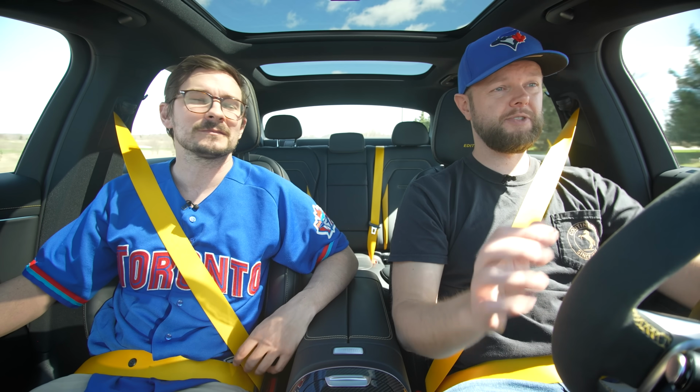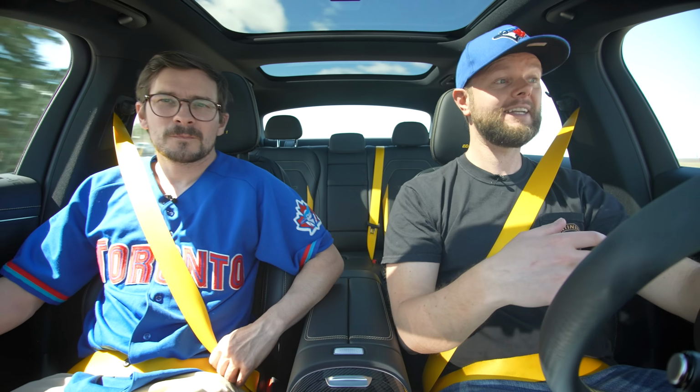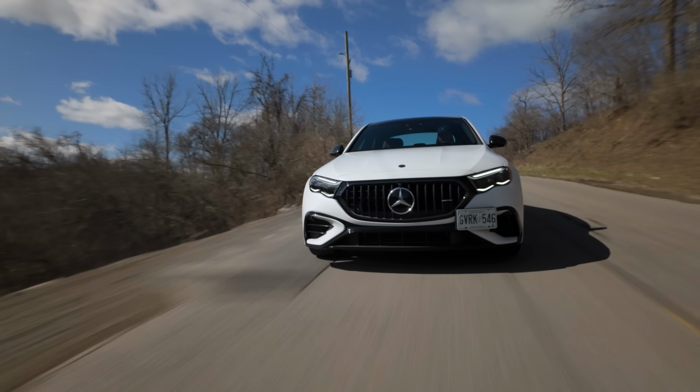It's awesome. Yeah, so this also has rear wheel steering, which I will use right now, and it comes with it by default. You don't have to pay extra. The U-turns are awesome. Yeah, they did a lot of good with this car.